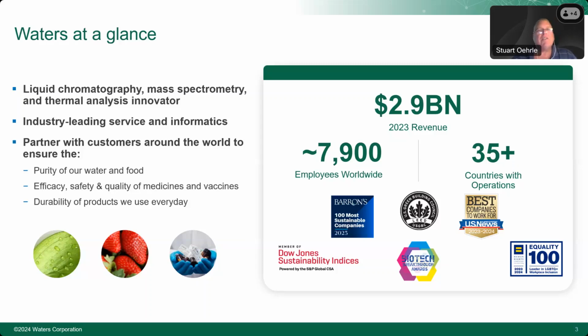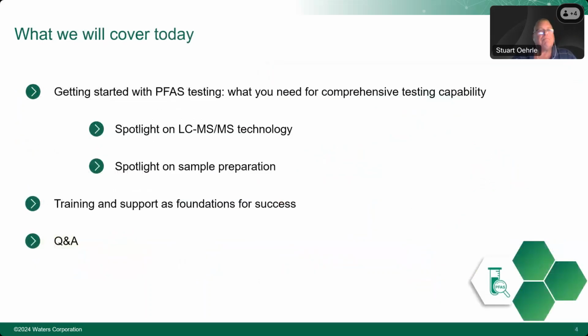So next slide. Today we're going to be covering getting started with PFAS testing and what you'll need to know for a comprehensive testing capability. The first part I'm going to do is the spotlight on the LCMS technology. My colleagues, Chelsea and Jen, will be covering the last two bullets for today. So next slide, please.